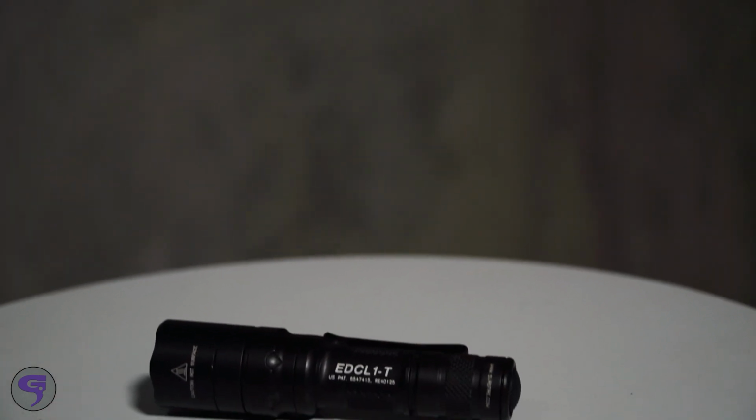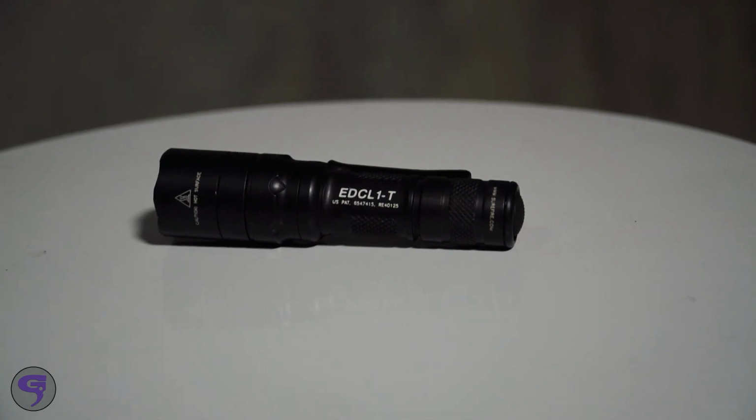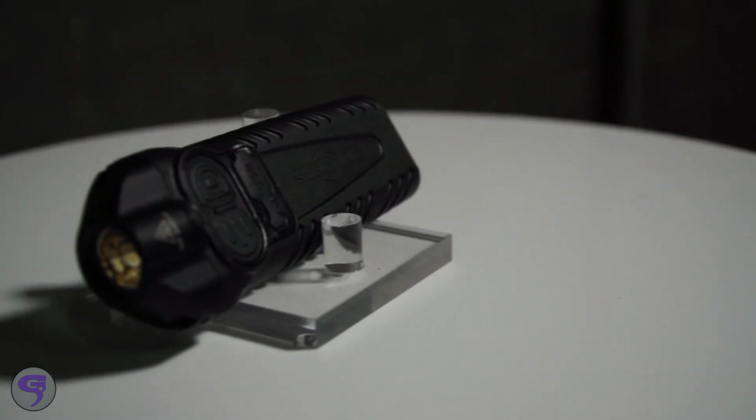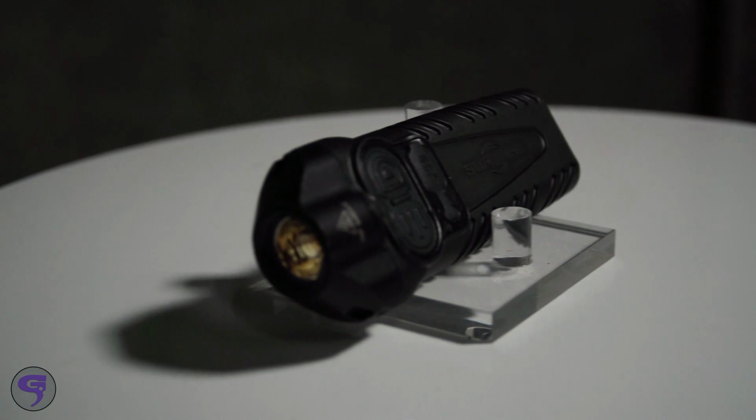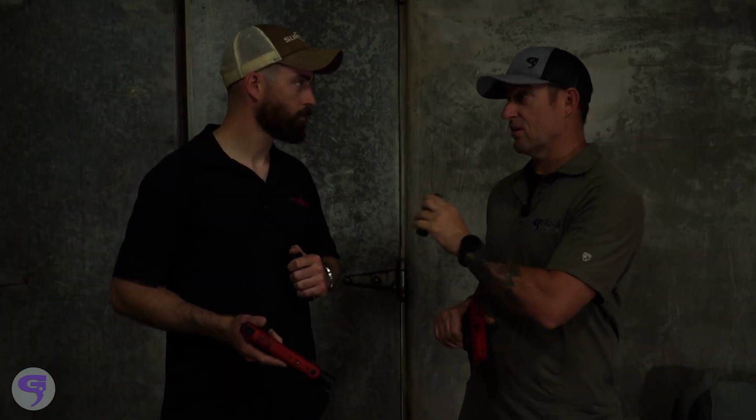Right, and I'm carrying the EDCL1. It's one of my favorites that you guys make. I know you're handling the Stiletto Pro, which is amazing, but they're just so light, they're so handy, and they make it easier to carry. You guys are making it really easy.